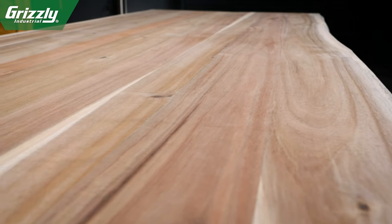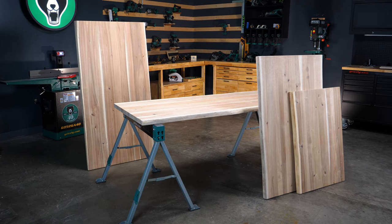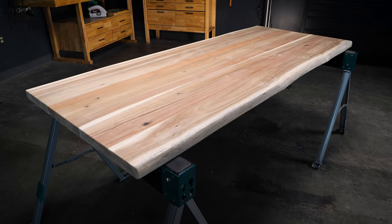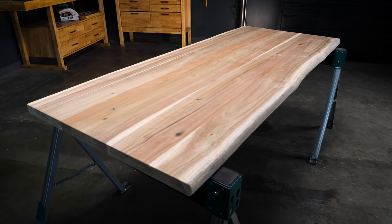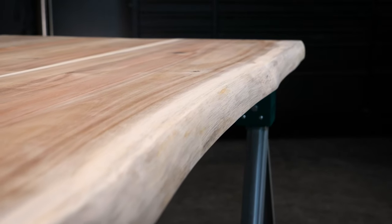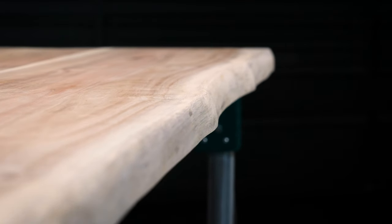Enhance the individuality of your home or workshop with these beautiful 1.5 inch thick live edge acacia wood butcher blocks from Grizzly. Crafted from solid acacia, these live edge masterpieces are as practical as they are beautiful. They are naturally light brown in color and feature visible knots, wood grain patterns, and a double live edge.